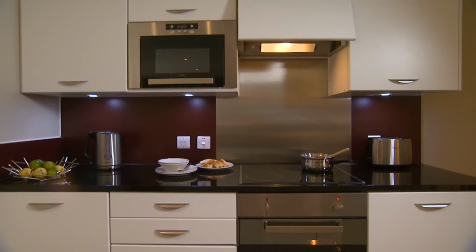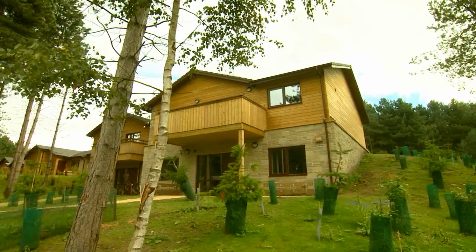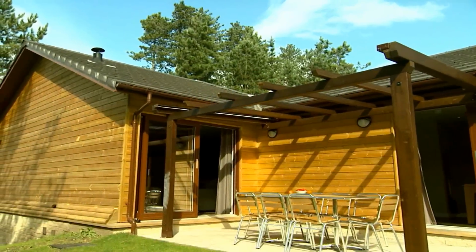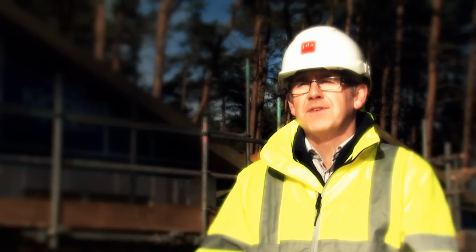The key challenge has been some of the slopes and levels on Woburn, and it has led to some quite unique solutions. For example, the 4-bedroom executive we've actually designed as a split level and that houses itself into the hillside.